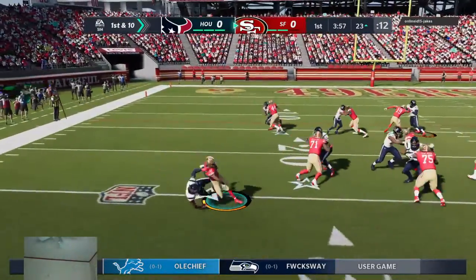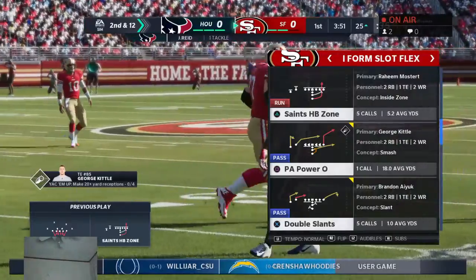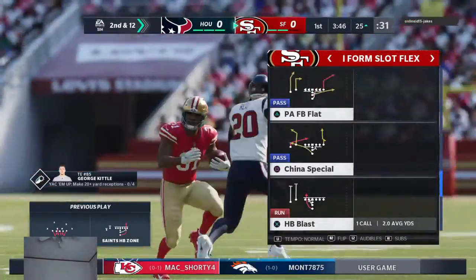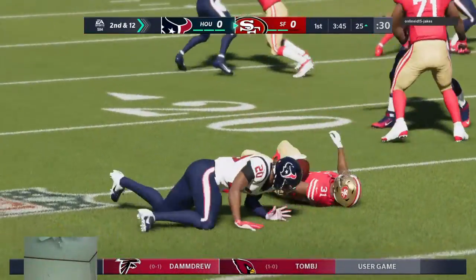On 1st and 10, it's Mostert. And he's going to lose yardage and be backed up to the 25. 2 yards the loss, 2nd and 12. It's a loss. We knew both of these safeties were good in run support, but how about the play we just saw there? How about that closing speed? Able to get to the outside part of the field and turn that play into a loss.